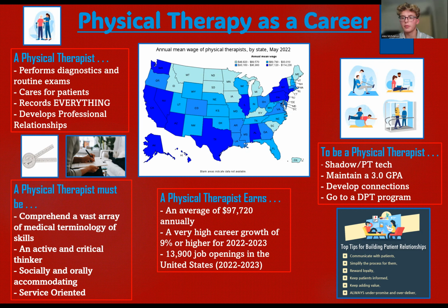Physical therapists care for their patients. For example, you could see a 5-year-old and a 95-year-old, one right after the other, and you need to be able to understand what they need, and also you need to be able to effectively communicate what you, as a physical therapist, want them to do.